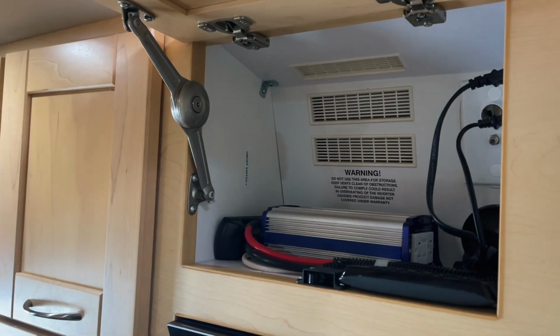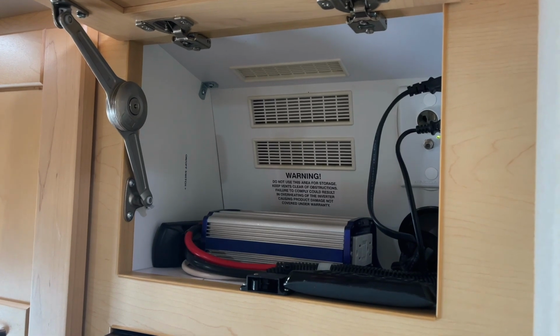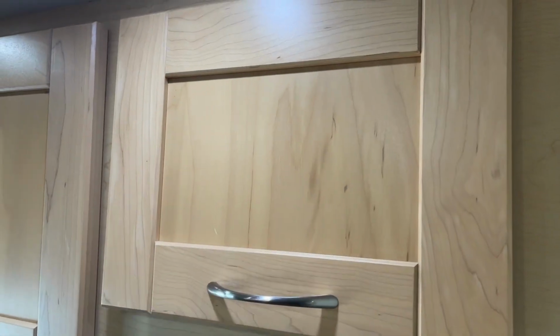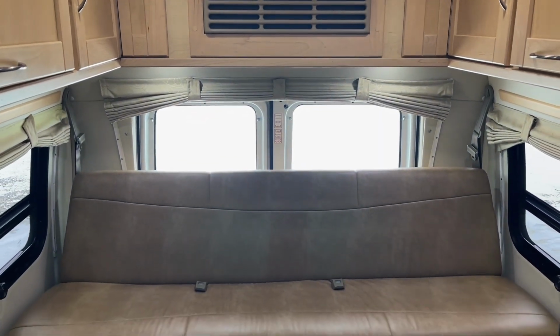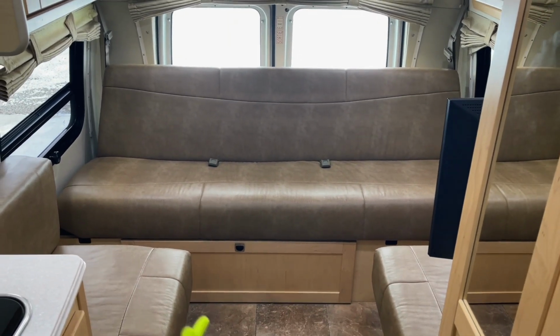Also got an inverter set up here for the TV. So we'll check the TV out here momentarily, but what this inverter will do is run the TV off of your coach battery. So why that's nice is you can have people sitting in the back here watching TV while you're driving. You can essentially watch this TV anywhere as long as you have power in the coach batteries to power that TV.